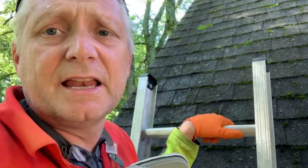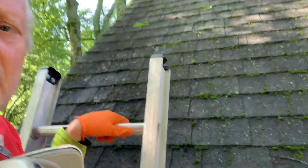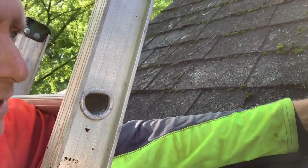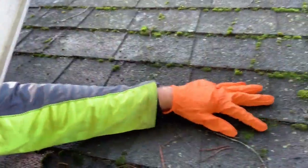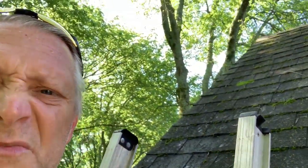We're doing some roof cleaning. And as you can see, this roof has a lot on this shady area, moss, and probably just moss. I don't see any lichen, but I do see a lot of moss. As you can see right there, a lot of moss. Some big pieces of moss. That one's pretty. It's almost like a Christmassy color.